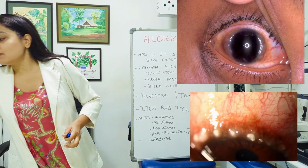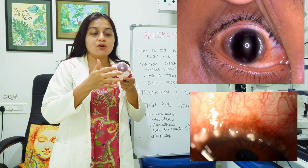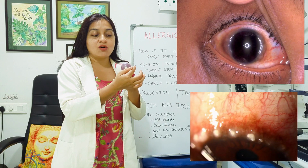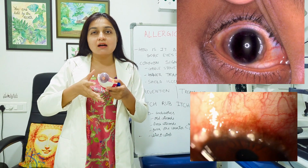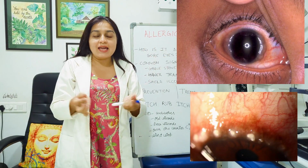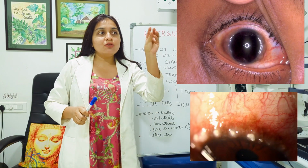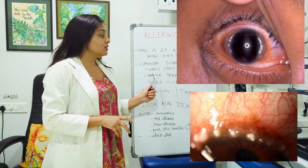This is around the iris, around this black part, along the cornea, there would be a raised amount of white, like something that is stuck over there. It feels like a white layer, or like it has a little bit of raisedness, and you could also see little bubbles of white. So these are called Horner-Tranta spots.